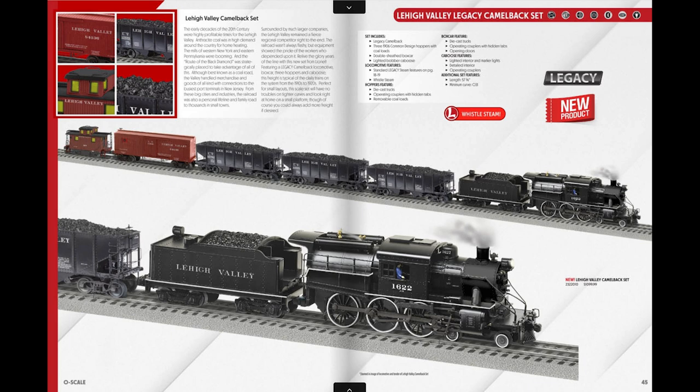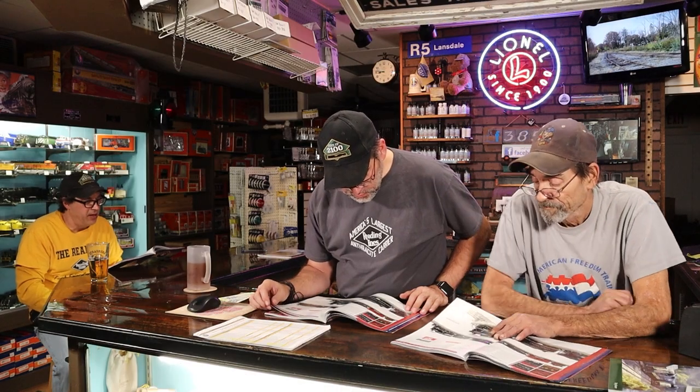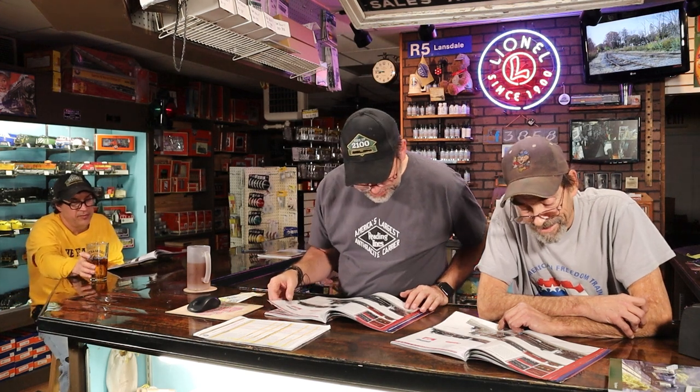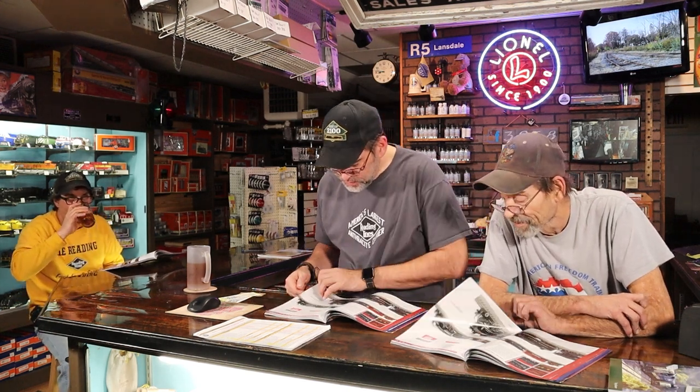Lehigh Valley Legacy Camelback. It's a nice set. Nice coal set, yeah. This reminds me of the H10 coal set that I even got a bobber caboose, and a box car to go with it. Yeah, the H10 had three cars, a box car, and a caboose when you bought the set, and this is pretty similar. I was kind of surprised they put a box car rather than like four hopper cars. Maybe they just had spare box cars laying around. Use them up.